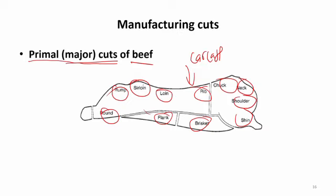So in Vietnam, if you go to the supermarket and you buy this muscle, there are two muscles along the back of the spine here. It is called in Vietnam thăn lưng. These muscles are very tender, very good to eat, and normally the most expensive muscle from the carcass.